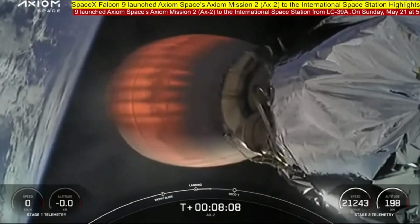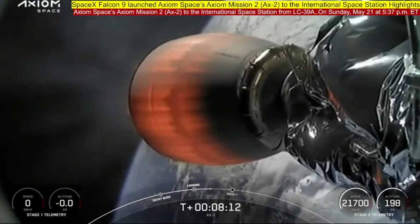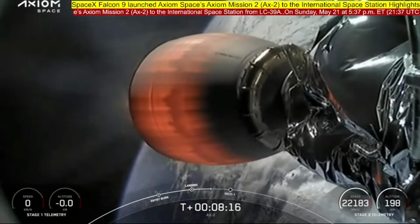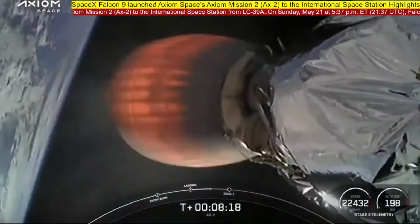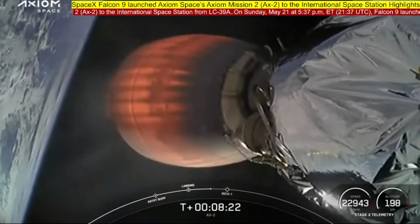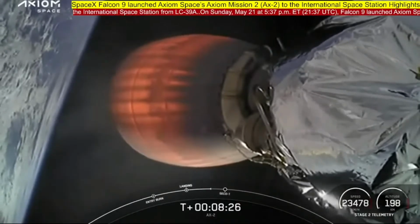Coming up next will be second engine cutoff, or SECO, and that's where after that engine cuts off, second stage will coast for a few minutes until Dragon is commanded to separate. Stage 2 is in terminal guidance. We're expecting SECO to occur in about 20 seconds.